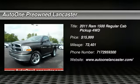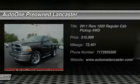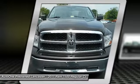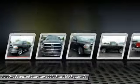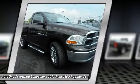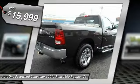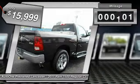Stop by and take a look at the 2011 1500. When the Dodge Ram 1500 went against the Chevrolet Silverado, Ford F-150, and Toyota Tundra, which are all excellent trucks in their own right, the Ram took home the prize for its well-rounded strengths and is priced below $20,000. This vehicle has less than 75,000 miles.